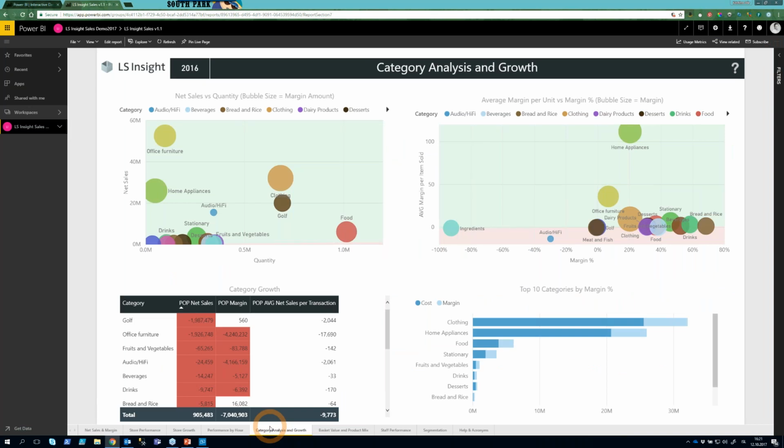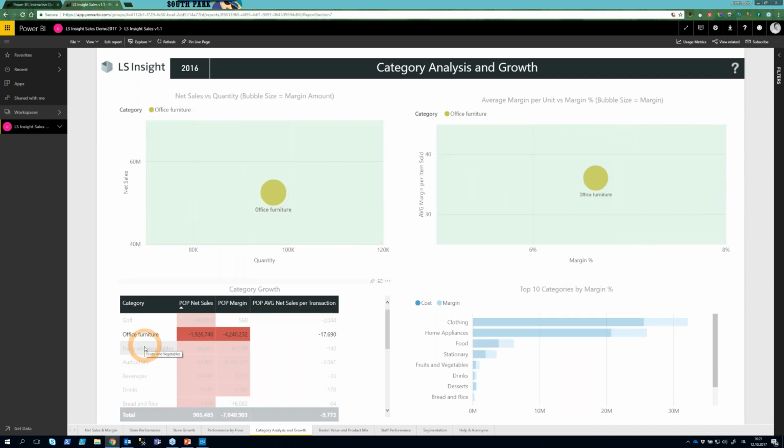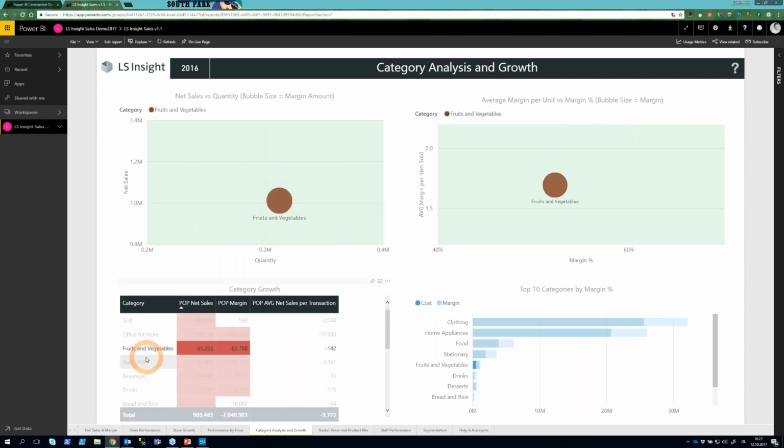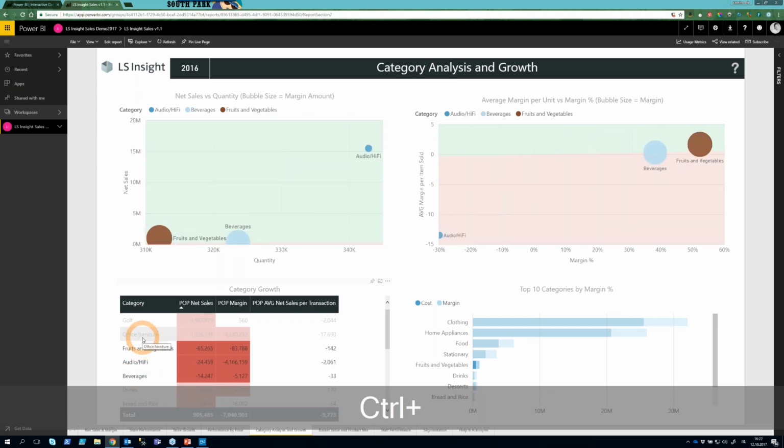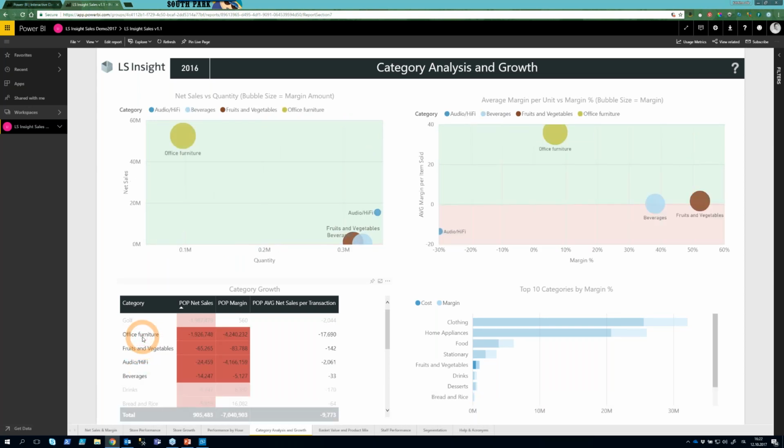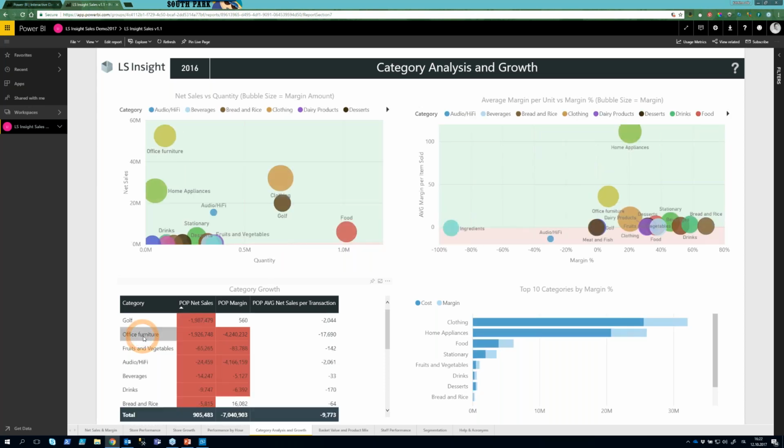The category analysis and growth. Sometimes you need a good overview of your item categories. Here you can compare and analyze the item categories performance. I want to show you that if you want to multi-select, you simply hold down the control button. So you hold down the control button and then you can multi-select. This applies to all the visuals in the report.